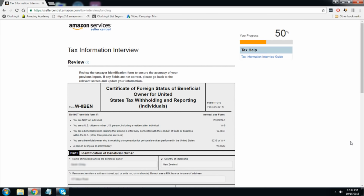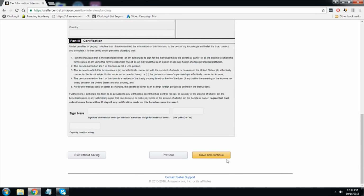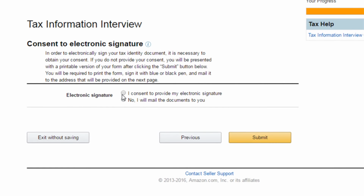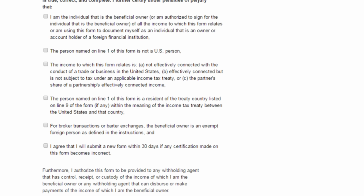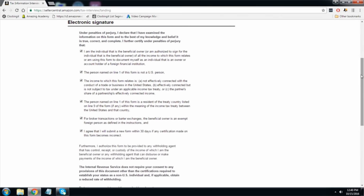Here you can view the W8BEN form that you are filling out virtually and make sure it's all correct. And if it's all correct, click Save and Continue. Now we need to sign electronically to say that yes, this is all correct. So go through and you need to tick all of these boxes if you want to continue on with creating your account. Again, if you live outside the United States and you have no tax nexus or no physical basis there, then I can't imagine that you would not be able to tick these.